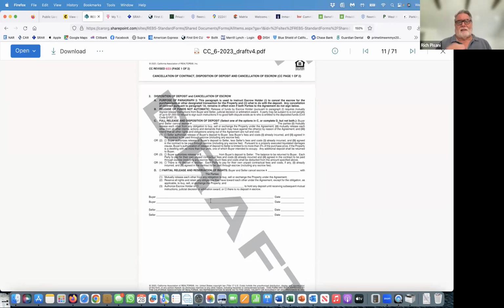And then there is this box checked: there is no deposit in escrow. Each party to pay their own unpaid fees, if any, already incurred and agreed in the contract to be paid through escrow. And then there is D, partial release and reservation of rights. Buyer and seller cancel escrow, and mutually agree to release each other from any obligation to buy, sell, or exchange property under the contract. Reserve all rights to retain any obligations they have towards each other under the agreement, except for the obligation as applicable to buy, and authorize escrow to hold any deposit until receiving instructions.